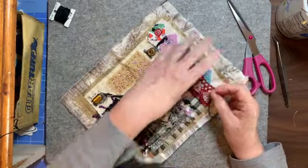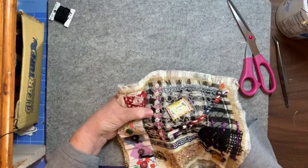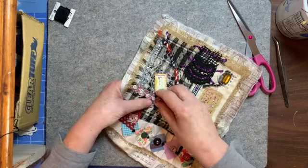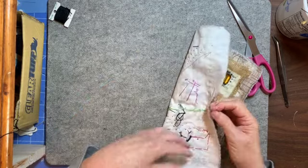Just a little bit more to go. This little piece of bot trim went in there cute, didn't it? Whoops.